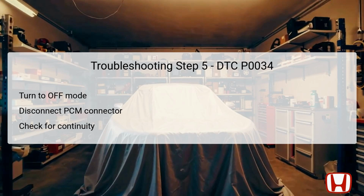The objective now is to check for continuity between the turbocharger bypass control solenoid valve and the body ground. If continuity is present, there may be a short in the ABV (air bypass valve) wire, which would necessitate repairs between the PCM and the turbocharger bypass control solenoid valve.